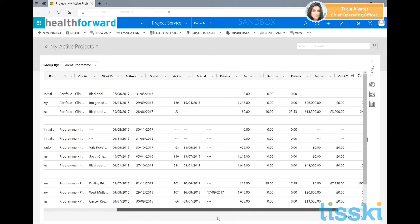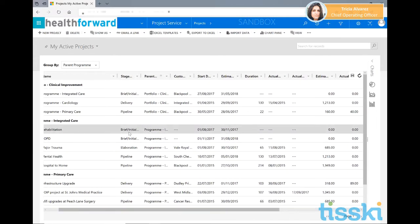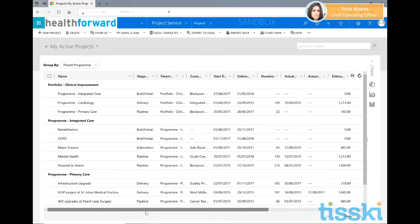So we had the rehabilitation project there, which we identified from our strategic objectives visualization as being flagged as a red project. And we can see, again, key high-level status information about that and all of the other projects that are currently in flight.